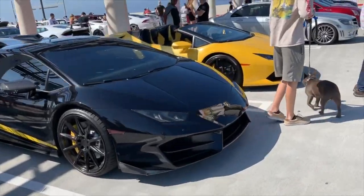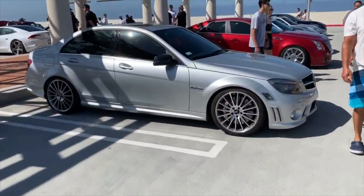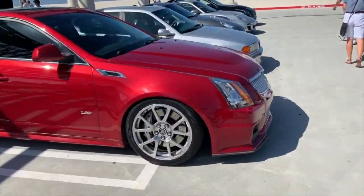Lamborghini Huracan. Another Lambo there. Another AMG. And then a Cadillac CTS-V. BMW.